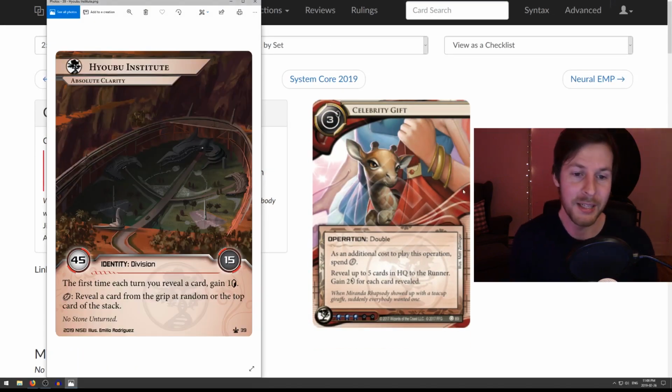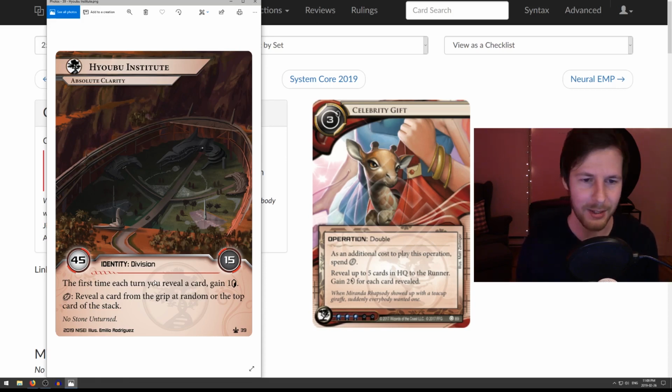Information is really valuable. I think Celebrity Gift, I looked through the corp side. It's not very obvious all the cards that say the word reveal on them, let alone it's very important that the corp does the revealing. If the runner's doing the revealing, you don't get the money. There's actually a fair bit of cards that reveal, and it's not very obvious which ones those are, so I went through all of them. We're gonna be seeing most of them here.